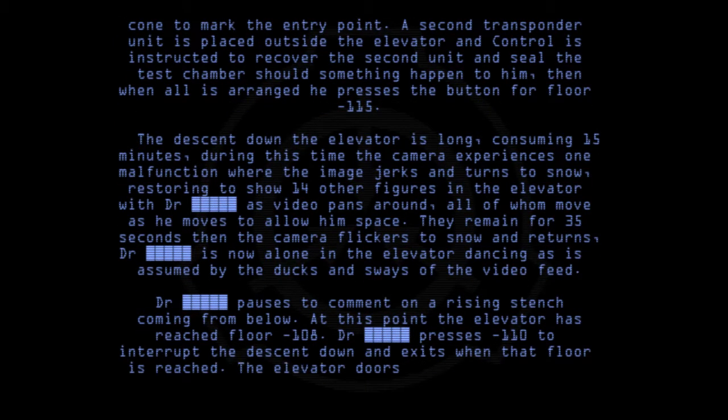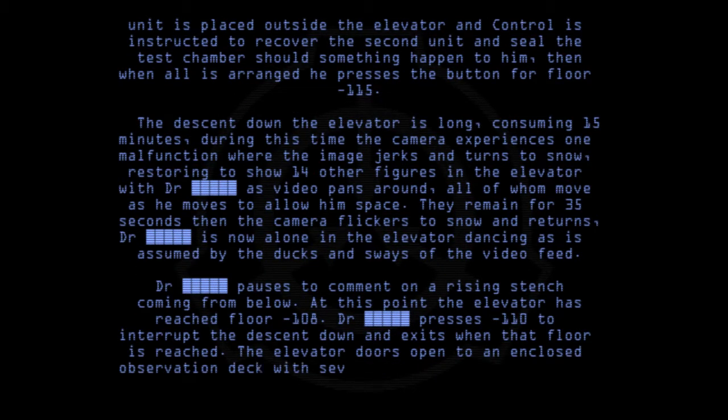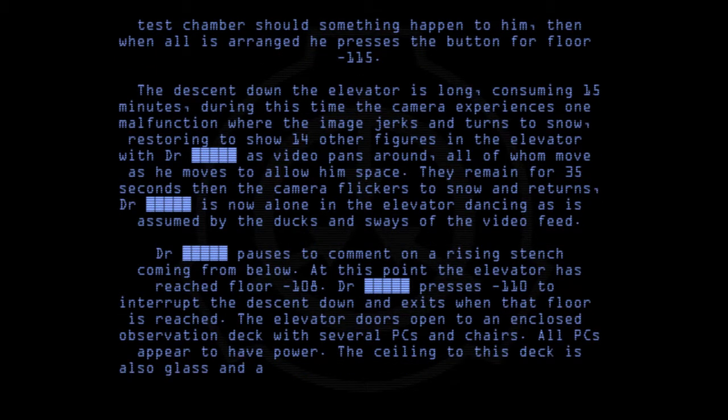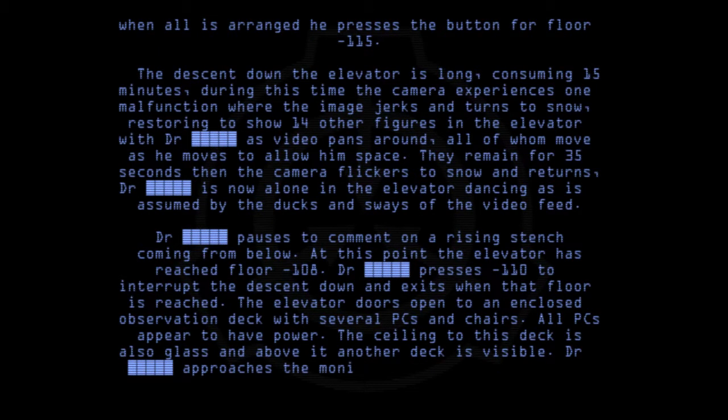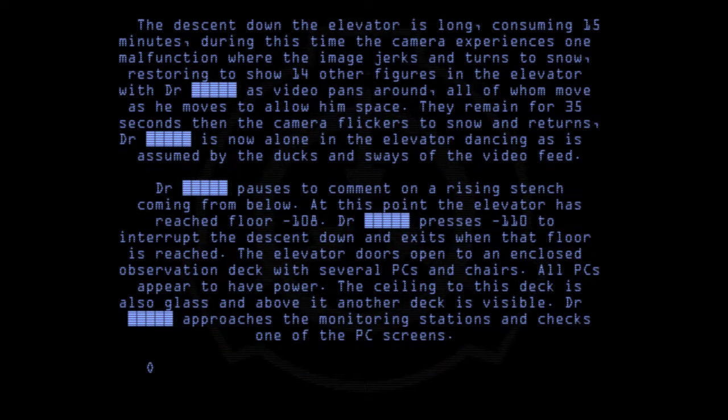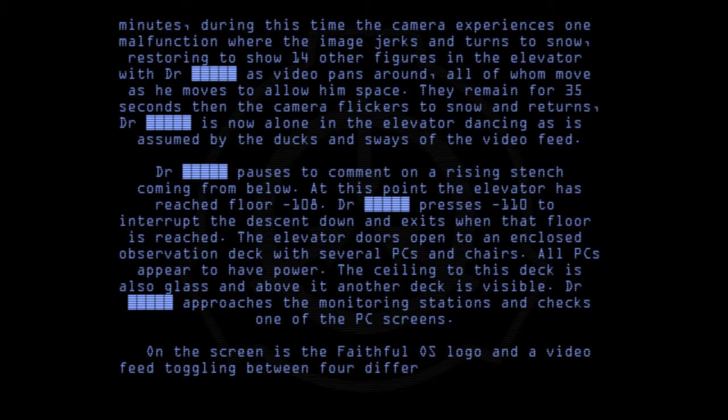The elevator doors open to an enclosed observation deck with several PCs and chairs. All PCs appear to have power. The ceiling to this deck is also glass, and above it another deck is visible. Doctor approaches the monitoring stations and checks one of the PC screens. On the screen is the Faithful OS logo and a video feed toggling between four different views.